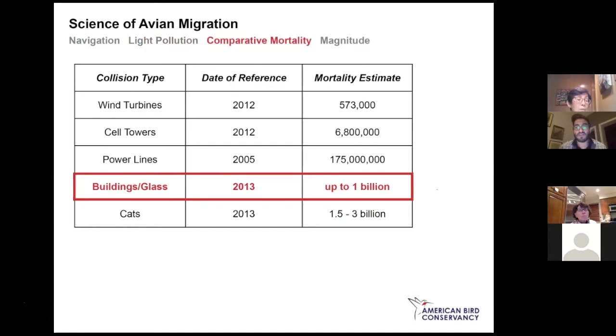And then here's just a quick chart that shows the sources of avian mortality by humans. So if you look in the right column, a lot of birds perish in the United States and Canada from our activity. So you can see buildings and glass, in red there, up to 1 billion birds die this way. And there's only one thing that kills more, and that's cats. 1.5 to 3 billion is the estimate. Again, with the B, it's billion. So that's a staggering amount of birds.